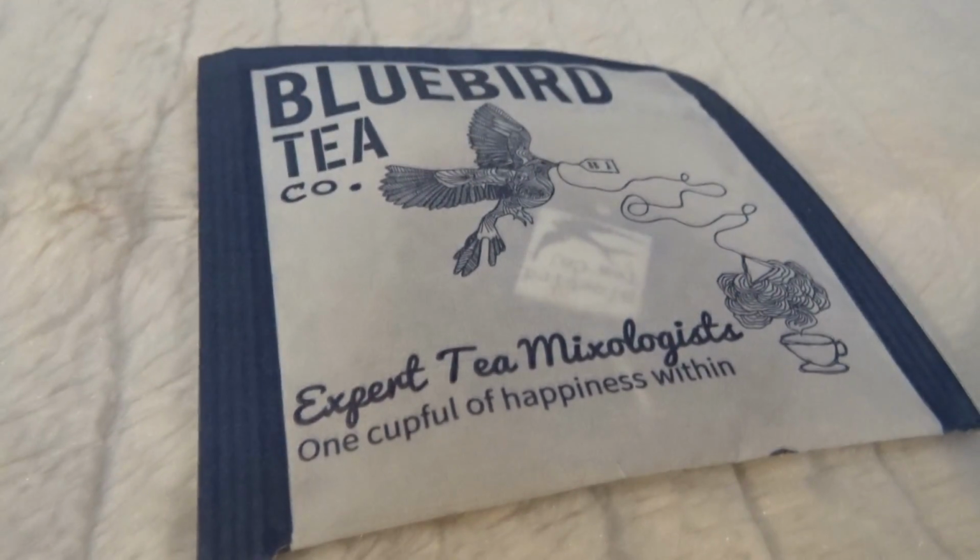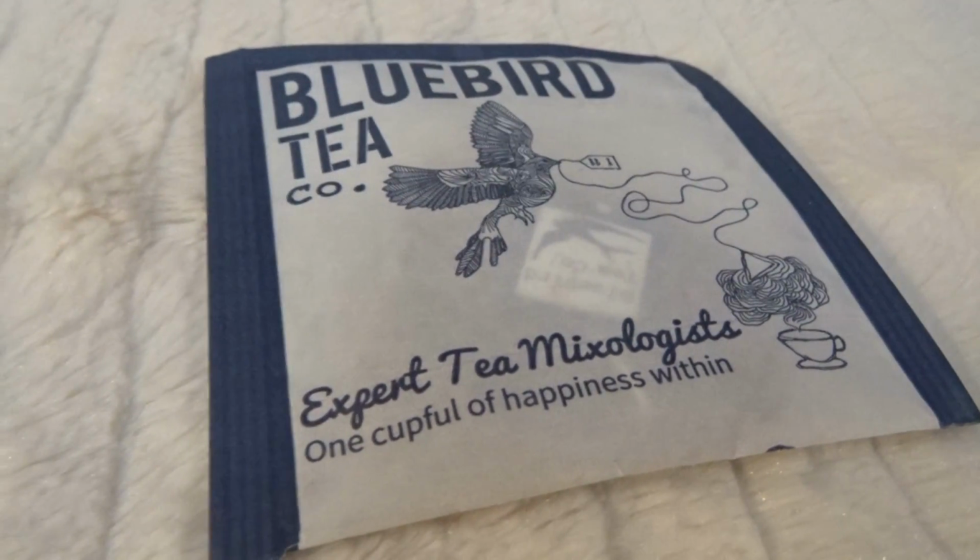Next we have gingerbread chai tea from Bluebird Tea Company, and it's an award-winning blend of gingerbread rooibos. I have no idea how to say it in English. This spicy yet sweet tea is the ultimate warming festive drink. Well, here it is, the tea. Obviously I'm not prepared for this, but I'll try it once I decide to make tea. But let's open the package just so.